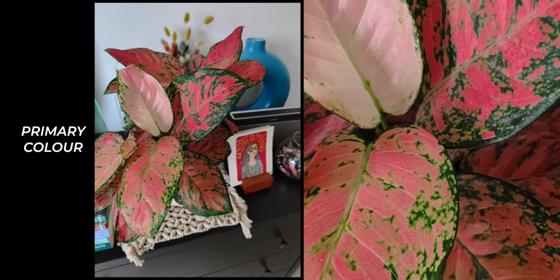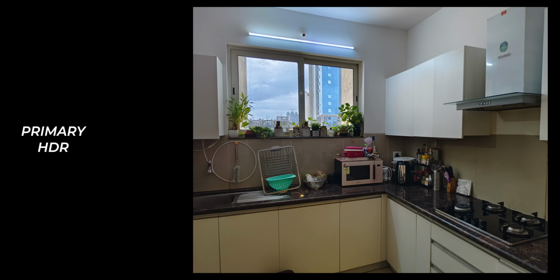Generally, I expect iQOO to make it oversaturated, but that's not really the case. And even the HDR performance is good. For example, take a look at this picture. You'll notice how this is a complex picture primarily because there is that tube light on the front and there is an overcast scene outside the window. Both of that has been handled really well.